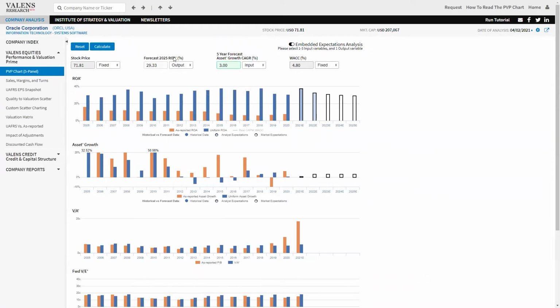So one, let's say we think this is wrong. The market is pricing Oracle to have returns at historic lows for the last 10 years and relatively subdued growth. The growth we say is probably right, but you know what we think? We think return on assets, all of us here, we're going to say, let's say it's going to be the middle of the last cycle, which is around 35%. Well, we can actually find out what Oracle would be worth. If we plug in a 3% asset growth for the company, which looks reasonable, but then we plug in 35% ROA, all of a sudden Oracle isn't worth $70, it's worth $90. It's 25% undervalued.